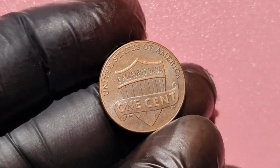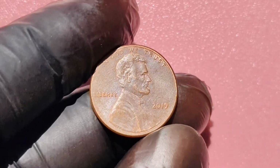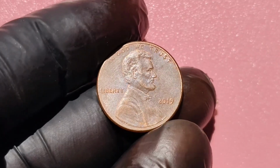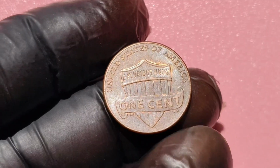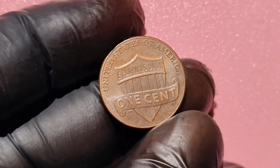In conclusion, the 2019 no mint mark Lincoln penny is a fascinating and valuable coin that has captured the interest of coin collectors around the world. Its rarity, history, and potential worth make it a highly sought-after addition to any coin collection. If you're lucky enough to find one of these coins, be sure to have it authenticated, graded, and appraised to fully appreciate its value. Who knows, you could be sitting on a small fortune without even realizing it.